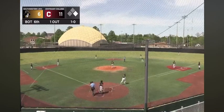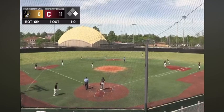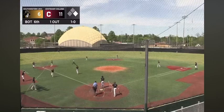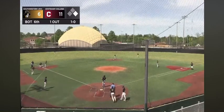Pitts lifts it to right field. Drifting back. Cochran still going back. Approaching the wall. It's going to bounce up against the wall. Diaz is going to wave home Keith. And Collin Pitts into third with a run scoring triple.